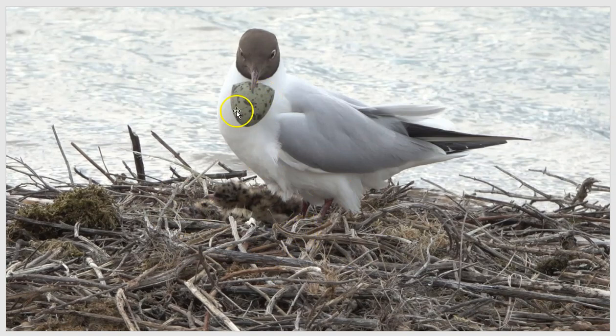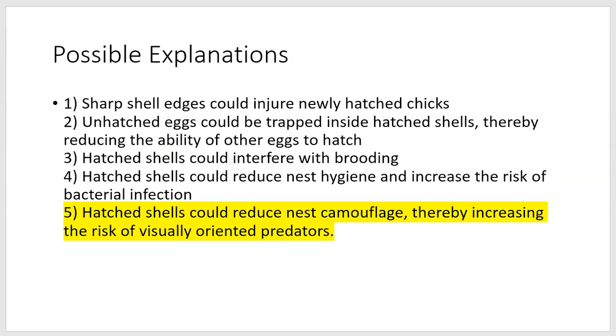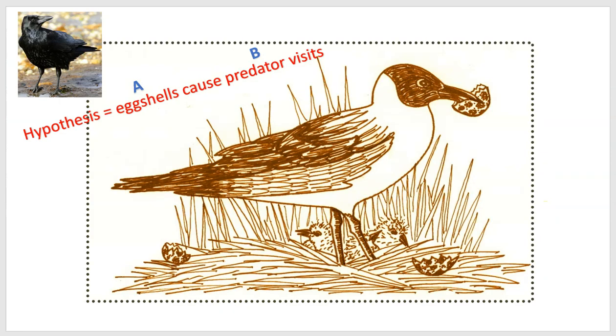In fact, the outside of the egg has this coloration here. The inside of the egg is more whitish. So if the eggshell were just sitting around near the nest, that white interior of the egg might be especially visible to predators. We're going to focus on that fifth one, and we're going to convert that hypothesis into a form of A causes B. Eggshells cause predator visits. So by removing the eggshells, mama bird is protecting her offspring.